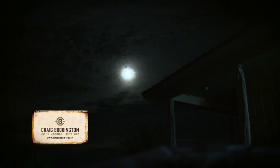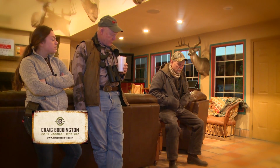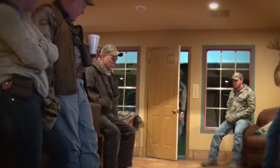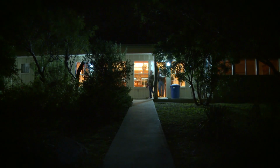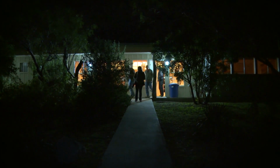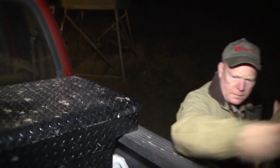Okie doke. I think we're going to go back and look for that deer we got a glimpse of yesterday. Yeah. Well, he looked pretty good. If he shows himself, he could have a bad day. All right. Like most whitetail hunting, the day starts off in black darkness. But in South Texas, at least it isn't freezing.